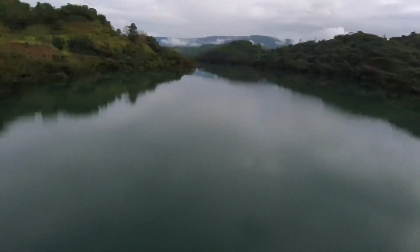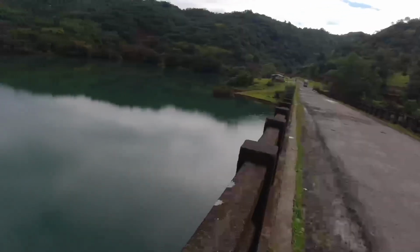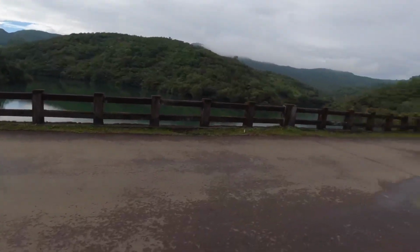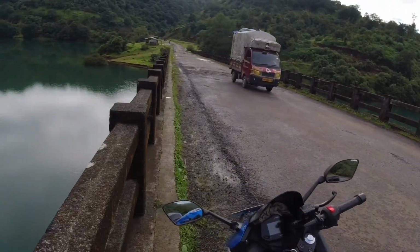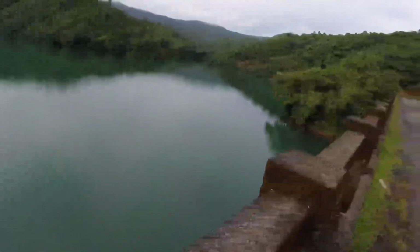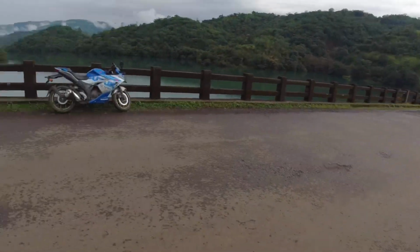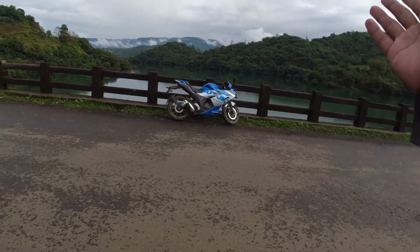So this is the backwater of the Devgarh Dam, which we just passed. Isn't it beautiful? Yes, it is. You can see. It's so peaceful out here. My God, look at this beauty, this nature's beauty.